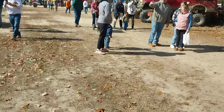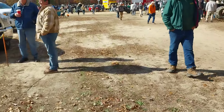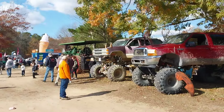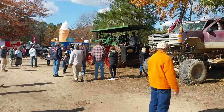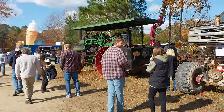And now the final part of this special attraction. The thing you've been hearing on some occasions next to these two off-roaders is this old Case, a steam tractor, which will signal the end of our telecast.